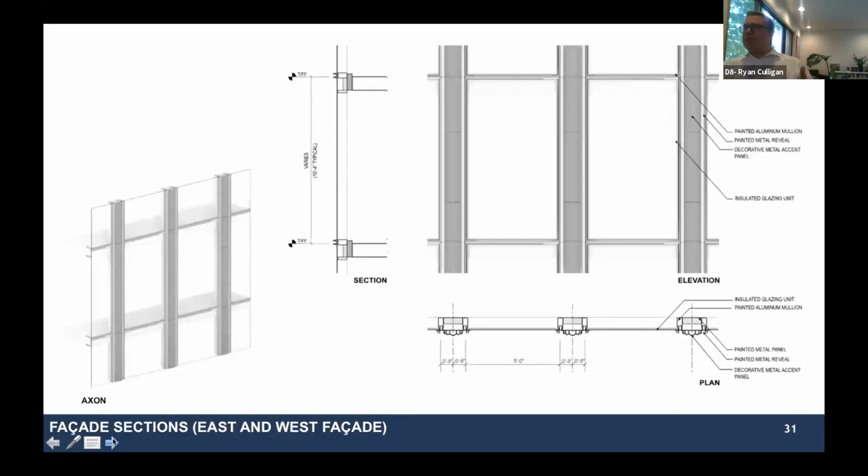The east and west facades are intentionally straightened flat, so that the bay window almost reads like these sheets that are laminated together that gently fall off as the building tapers towards the sky.